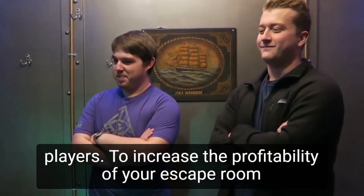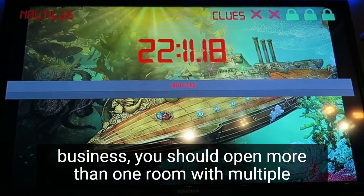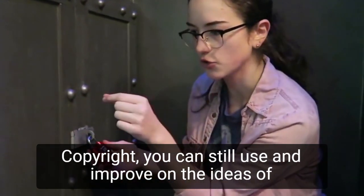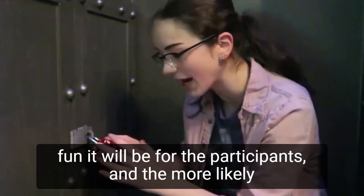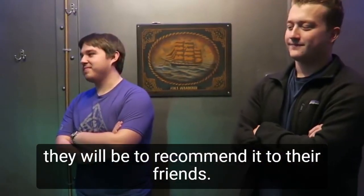To increase the profitability of your escape room business, you should open more than one room with multiple games. Because escape room games are not yet protected by copyright, you can still use and improve on the ideas of others who have already found success with their escape room businesses. The more interactive your escape room, the more fun it will be for the participants, and the more likely they will be to recommend it to their friends.